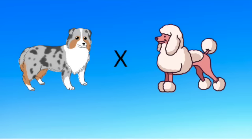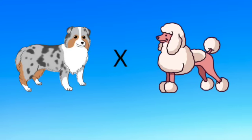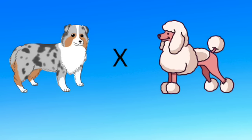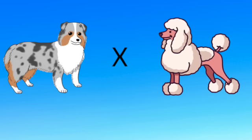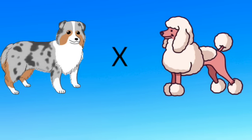Very simply, Aussiedoodles are a cross between Australian Shepherds and Poodles. They were first created around the late 1990s to help combat the shedding issues of the Australian Shepherd. No dog is hypoallergenic, but Doodles can be a good choice for people with allergies.